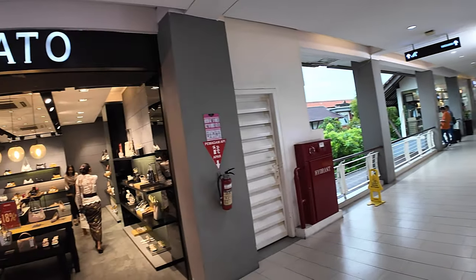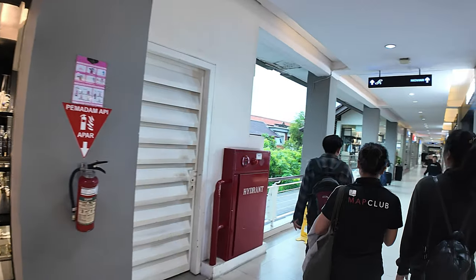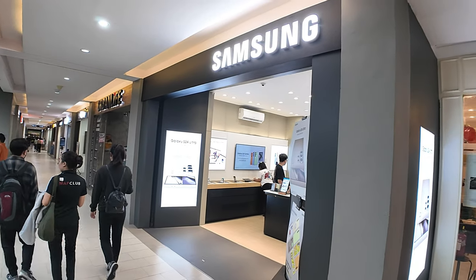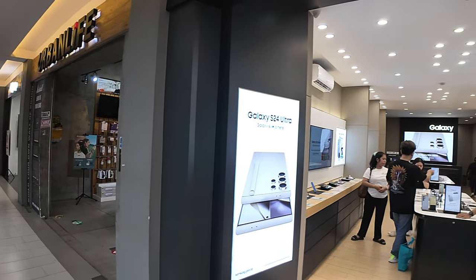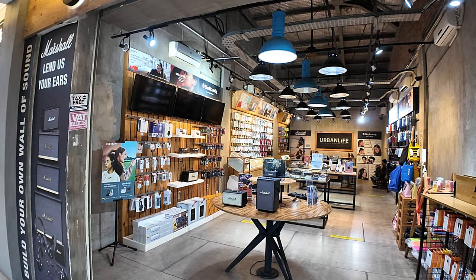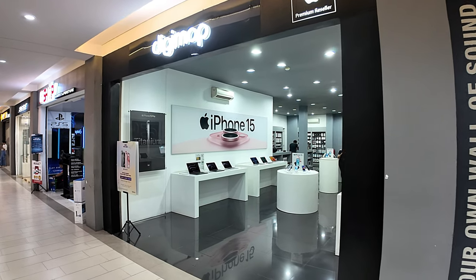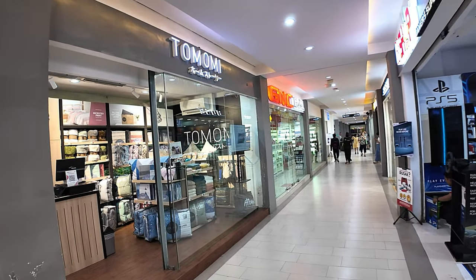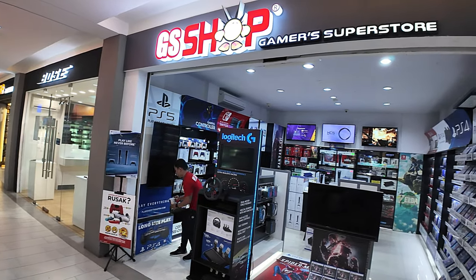So Staccato, just a view on that. It's a ladies handbag and ladies shoes and things shop that. So next we have Samsung. Samsung Ultra Galaxy is here. And a place called Urban Life just next door. There's speakers and things in there. Digimap. Selling all your things for bedding. GS shop here.